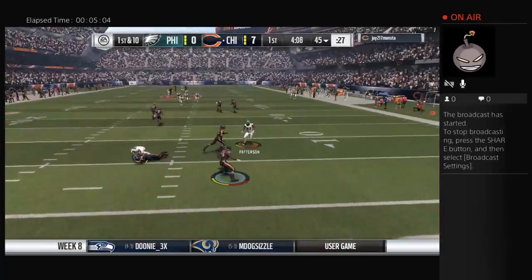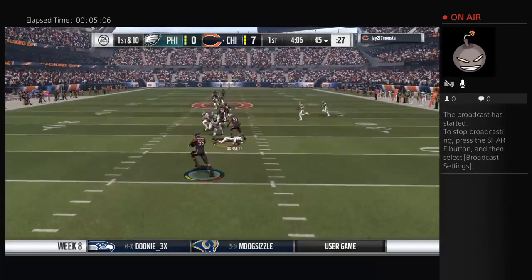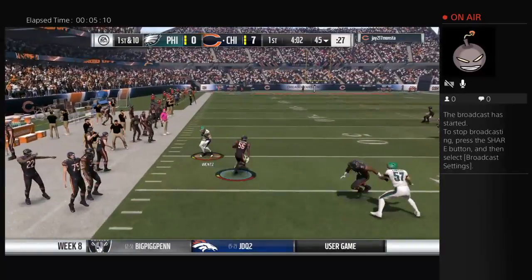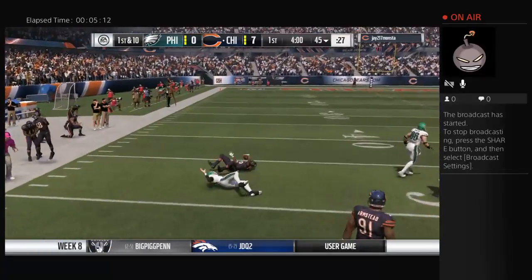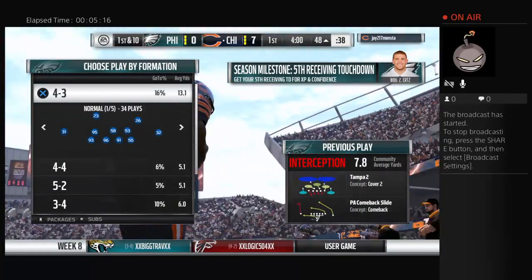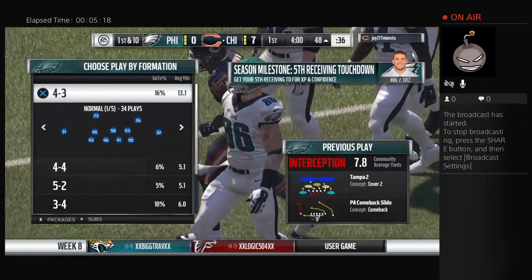Into a double team, and it's intercepted. A great read, and it's picked off. And he will take this across midfield and down to the 48-yard line. And now Chicago getting ready to go as they take the field.